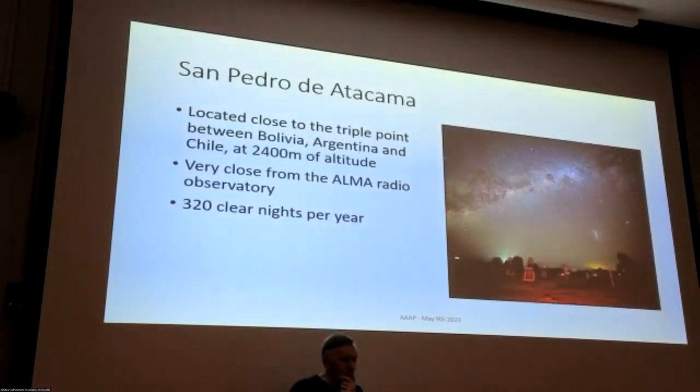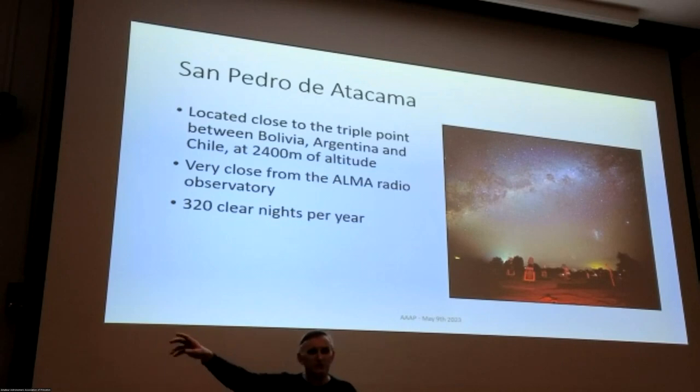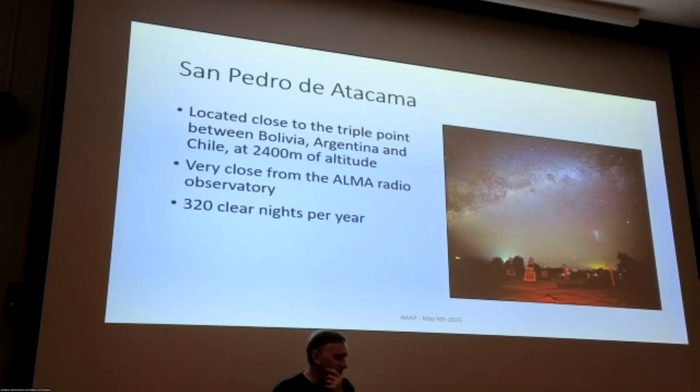So, triple point between Bolivia, Argentina, and Chile. It's a very touristic place. In fact, it's the most touristic place in Chile. Alma is a few kilometers away. I mean, the base camp is visible from my house. We have a lot of good nights. We start to have more and more light pollution.